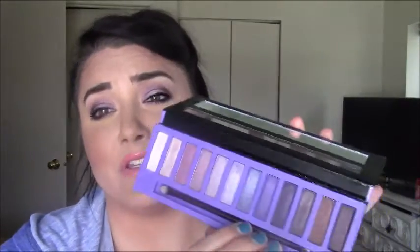These are all going to be kind of in the purple and plum family, okay? I feel like out of all of the different shades, there might only be one shade that's kind of like, eh. And I'm going to insert a little picture. I swatched everything out so you can see the colors, see the pigmentation.